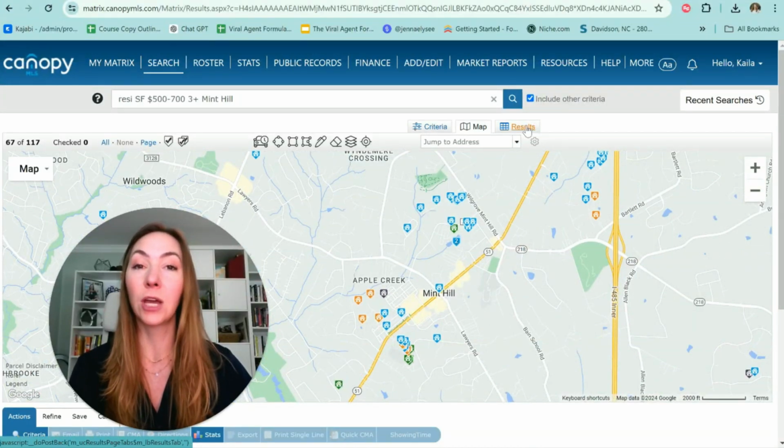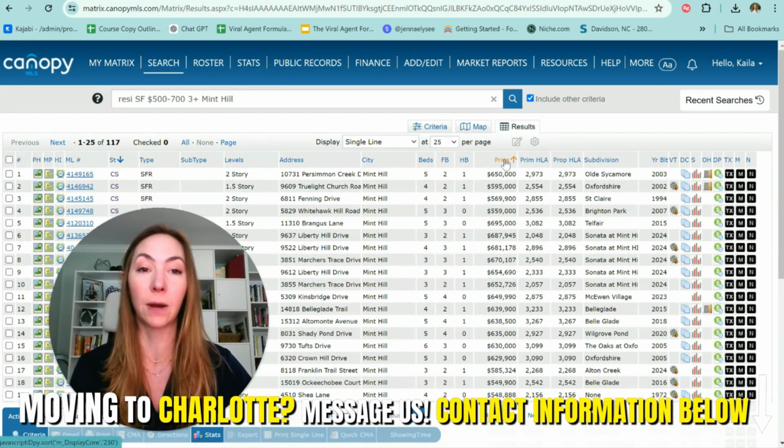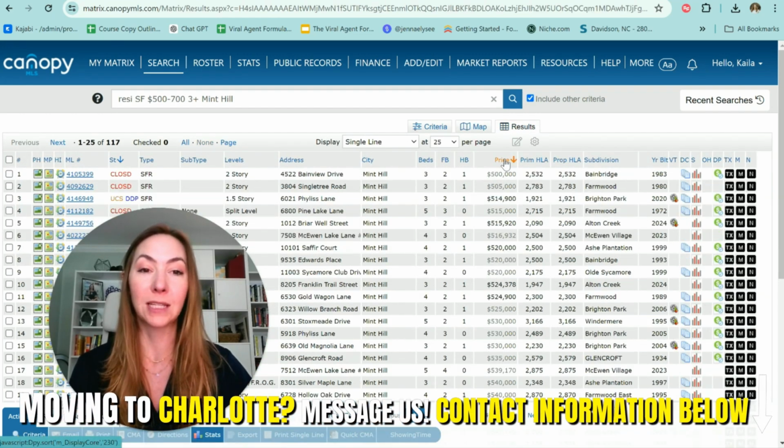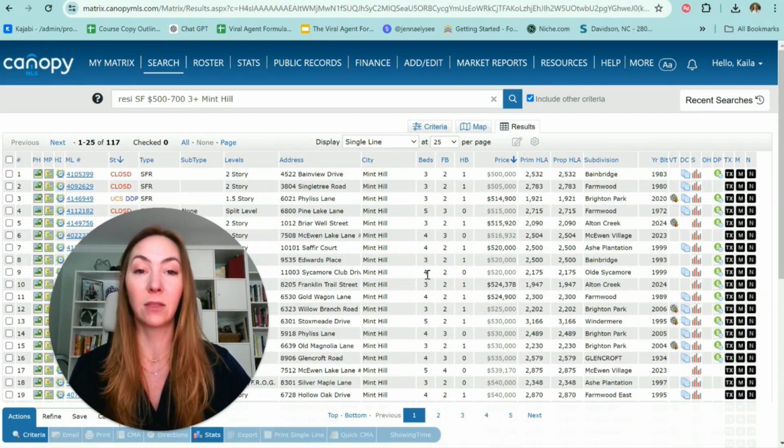Now, if we take a look at what these results are, you're going to get an idea of what the square footages are. So if I go ahead and organize this in order from 500 to 700, you're going to see these homes are usually in the 3 to 4 bedroom range, 2 to 3 bathrooms, and you've got square footages anywhere from 1,900 all the way up to about 3,000 in some cases.